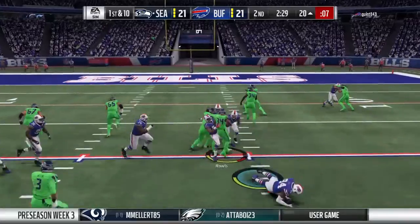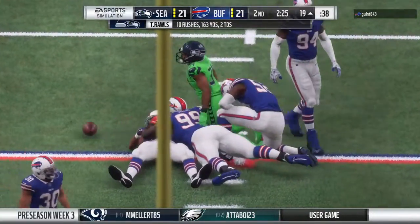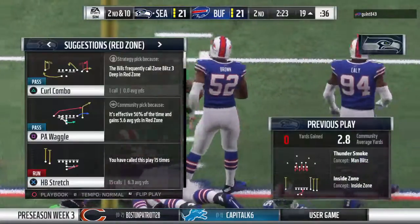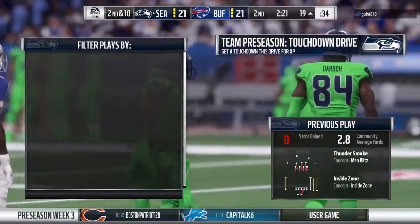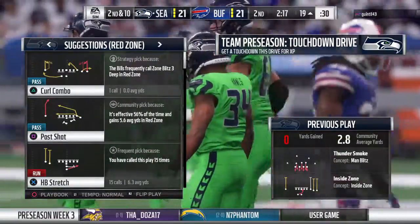A 10th carry for Thomas Rawls. And for one of the first times tonight, he's going to be held up at the line of scrimmage. No gain on the play. It'll be 2nd down. Well, a well-executed blitz, no doubt. Great job by the linebacker.